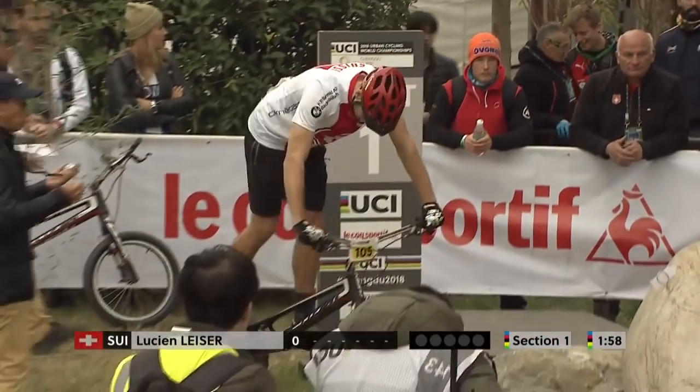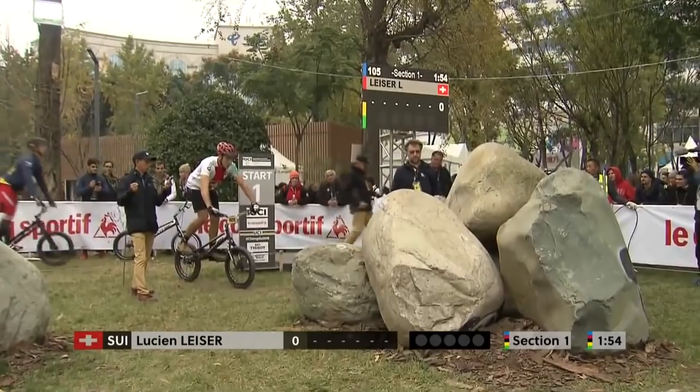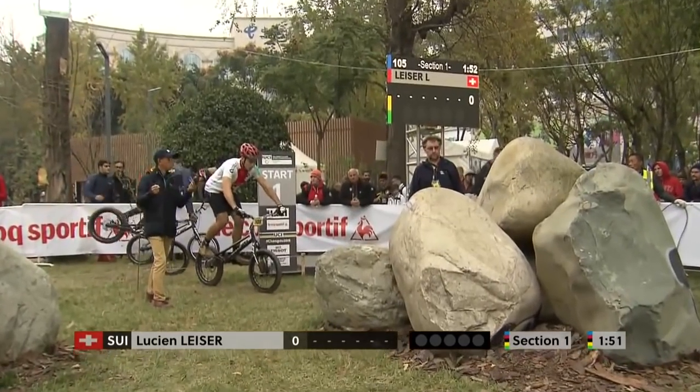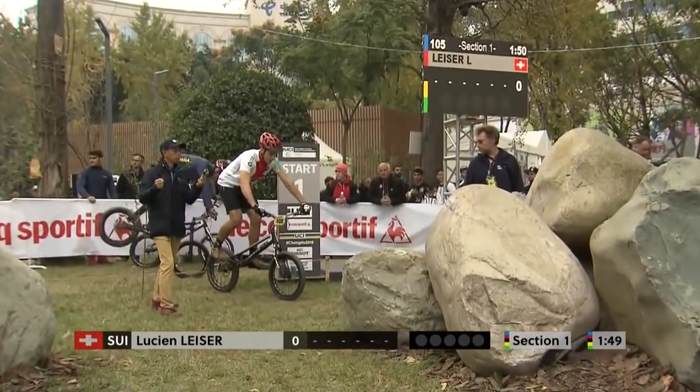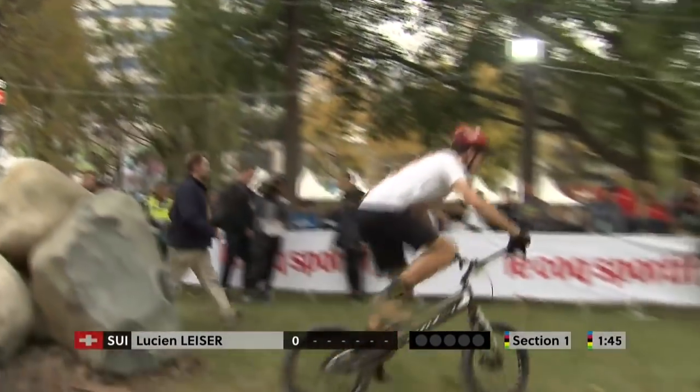They were quite long sections, so you couldn't really stop or have a second go at anything. You had to keep moving, and if you wanted a chance of getting 50 or 60, you had to get a first go and keep flowing through the section. So that was the key for today's race.